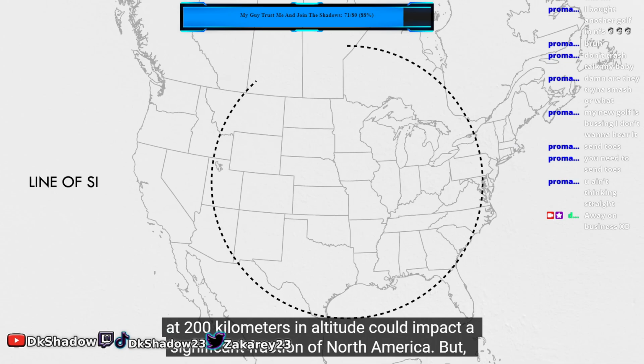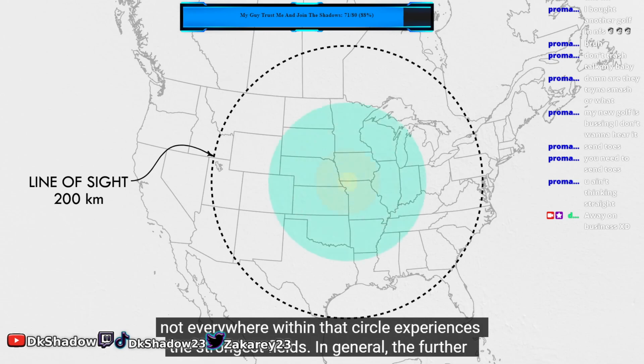A weapon at 200 kilometers in altitude could impact a significant fraction of North America. But not everywhere within that circle experiences the strongest fields.